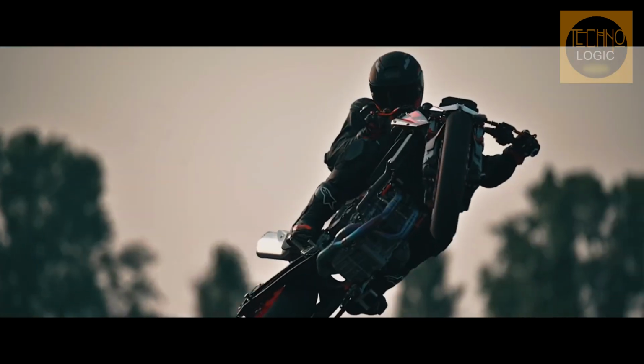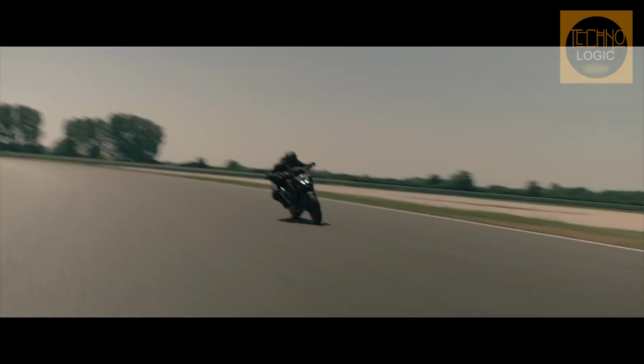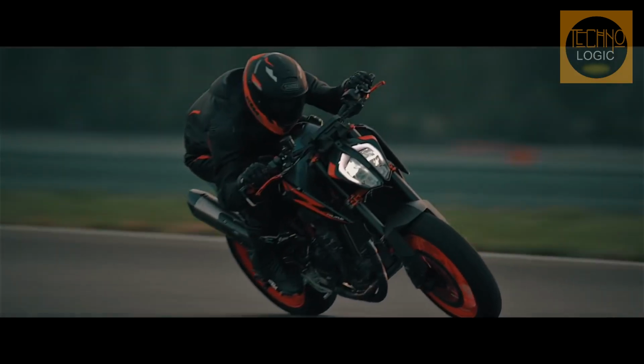The subframe is cast aluminum and houses the airbox. No plastic covers, no additional brackets, everything is cast into two connected pieces to reduce complexity and weight. The triangular shapes in the subframe allow for a stronger, stiffer construction.